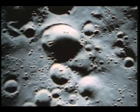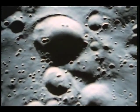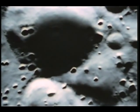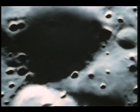April 19, 1967, Surveyor 3 landed on the moon in a crater of Oceanus Procellarum, the Ocean of Storms. With Surveyor's electronic eye, we viewed the lunar surface. With its mechanical arm, we dug a small, shallow trench in the lunar soil.